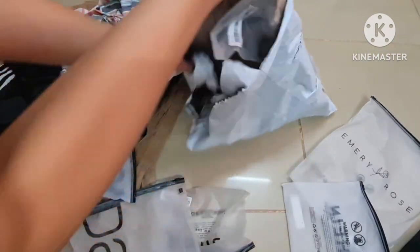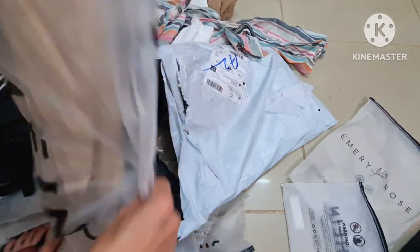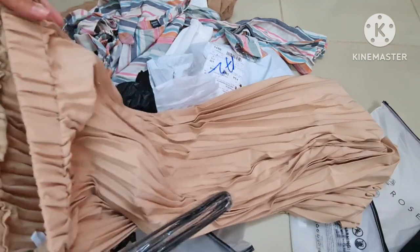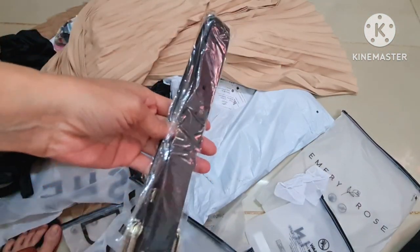Then here is, what's this? This is the skirt as well. Because I'm planning to wear skirts on one of our seminars or formal gatherings, so I have a skirt to wear together with a belt.